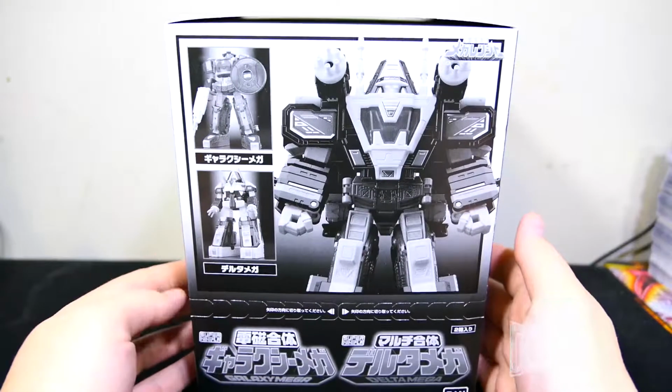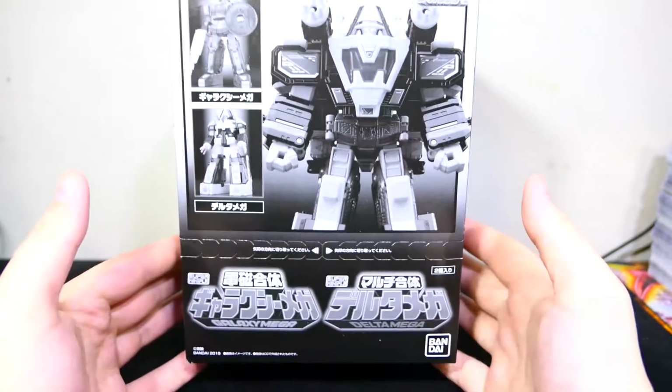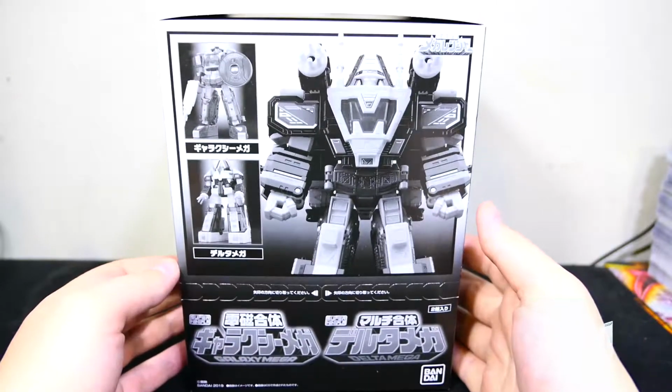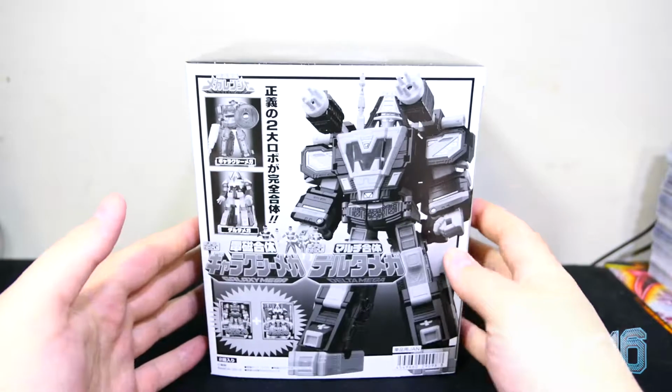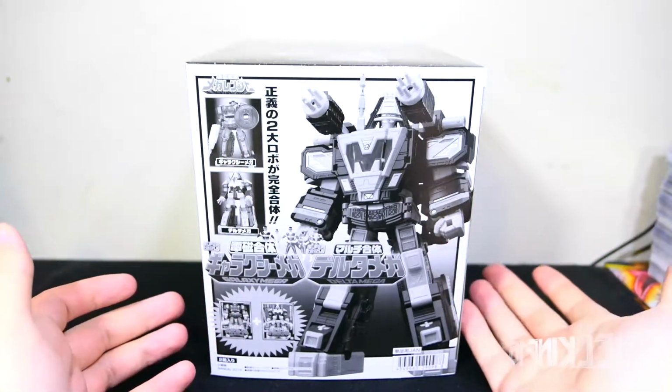Then, of course, when I got the Gundam models over at the Blue Fin booth, I saw something else I wanted. So, I got Galaxy Mega and Delta Mega, also known as the Astro Megazord and the Delta Megazord. So, that's gonna be wonderful to build. I'll put it with my Shogun Zord and my Ninja Zord.